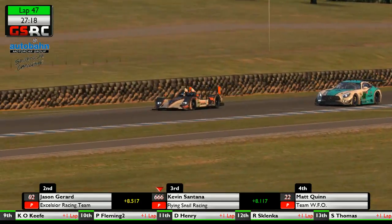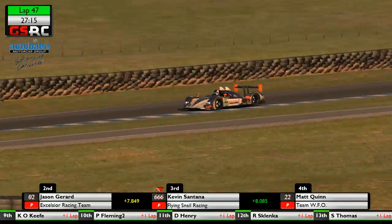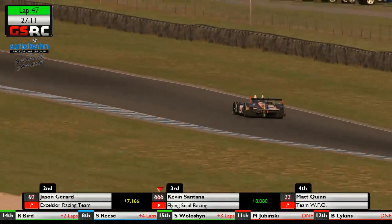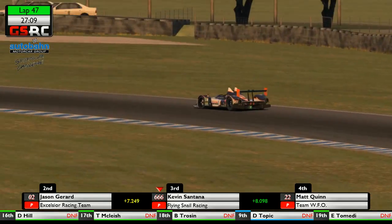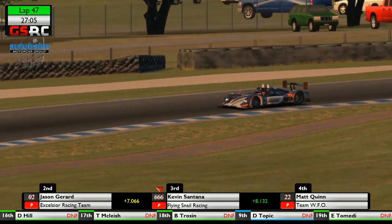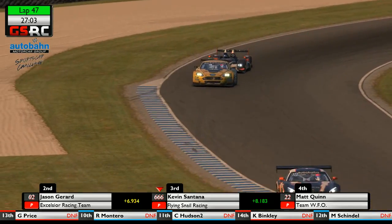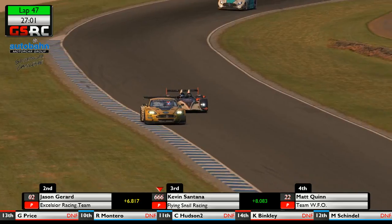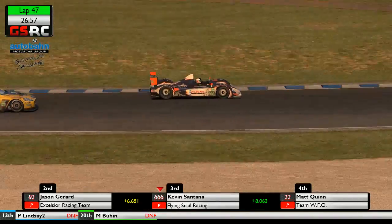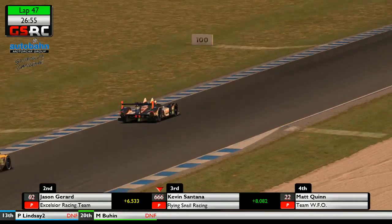So Girard well out in front of Santana for third. And hey, some credit to Santana getting himself into a podium position. The race is not over. He still has to hold on to it, but he's got a decent gap back to Matt Quinn, about 8 seconds. So he's looking relatively safe if he can keep his pace up. The bad news for Santana is he needs to make one more stop. He hasn't made that second stop yet, but neither has Quinn.